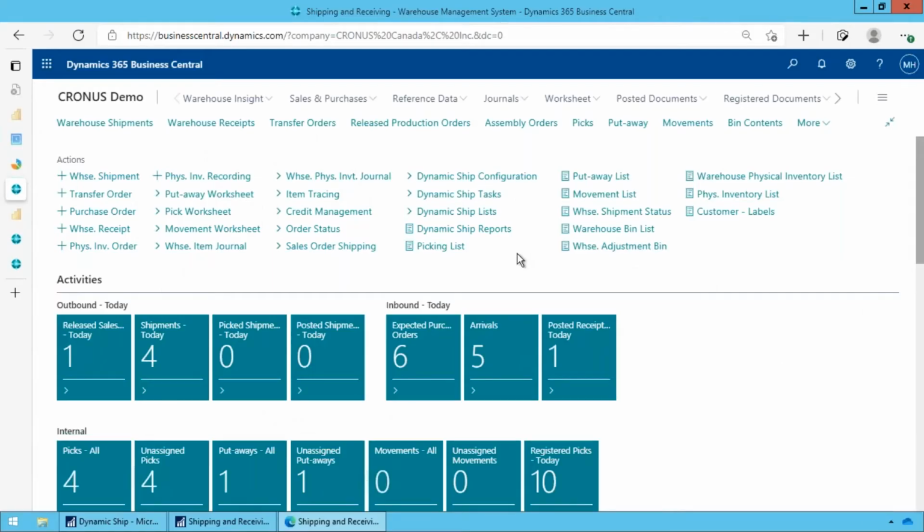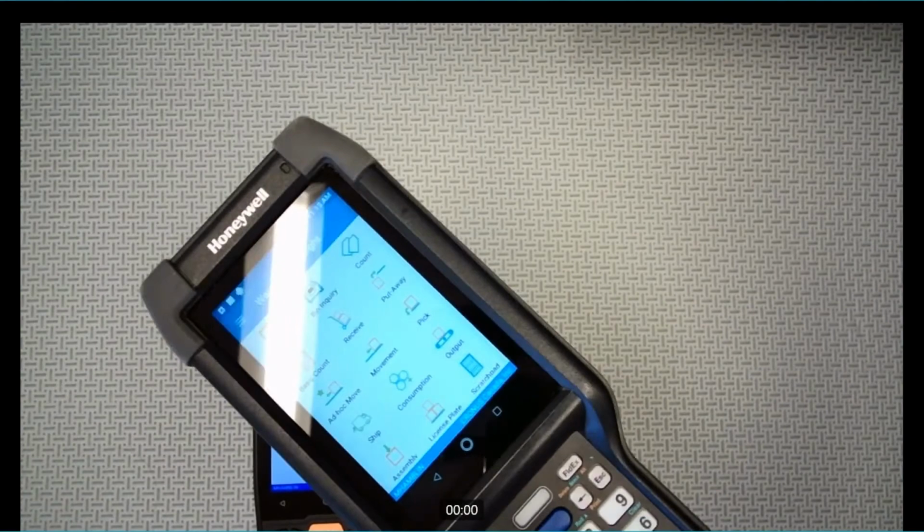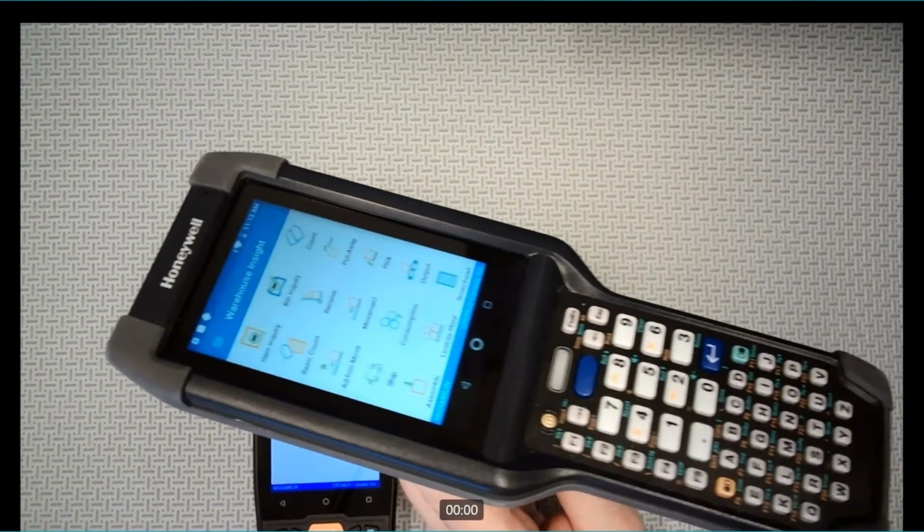Now, I am going to do the demo in Business Central Cloud here, so everything we're doing is going to be connected to the cloud environment. And what I'm going to be doing as we go through the demo is I've got a handheld device in my hand, and I'm about to show you what that looks like. So this is the device I'll actually be using to scan barcodes and do the demo.